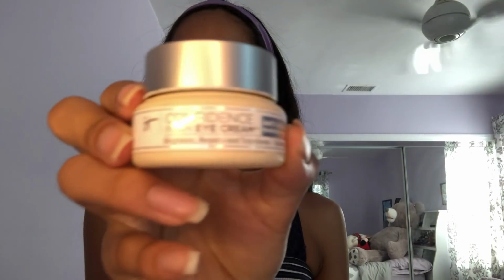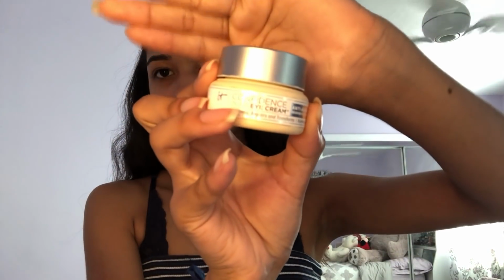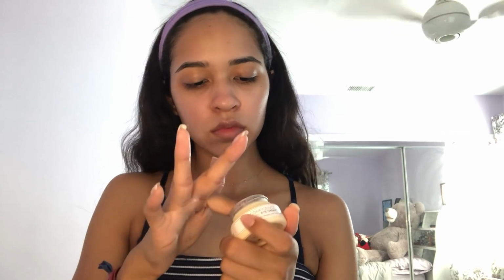Okay, so next we're going to take this eye cream from IT Cosmetics. I just started using this eye cream and I really love it. I think it really helps depuff my under eyes because I have really dark under eyes and they really bother me, but this really has been helpful. And you want to pat them into your under eyes instead of rub. You want to keep your under eyes youthful. You don't want to tug.